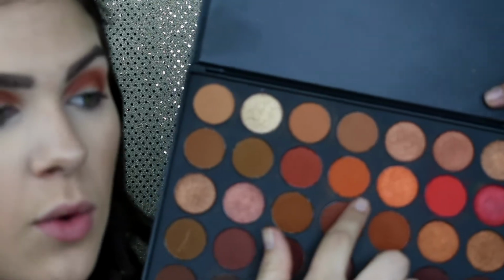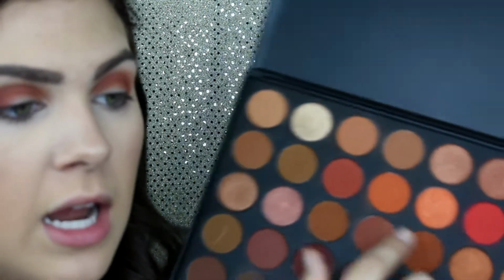So I'm going to go in with this orange shade in the middle of the palette right here, and I'm going to put that right in between where I have this outer corner and my inner corner. So I'm going to be focusing that on the middle of my lid.